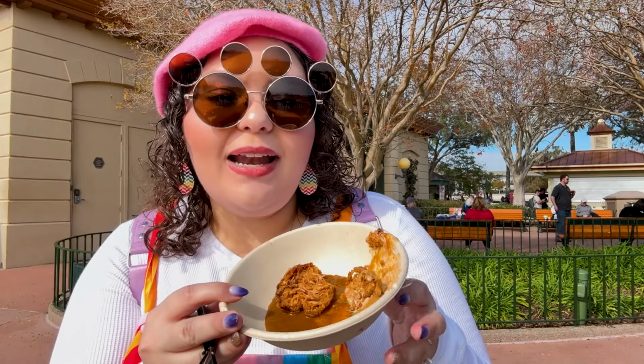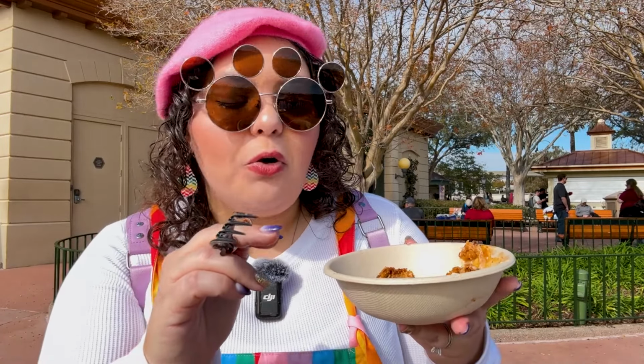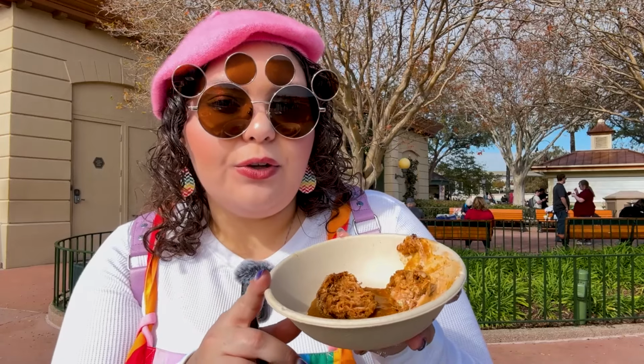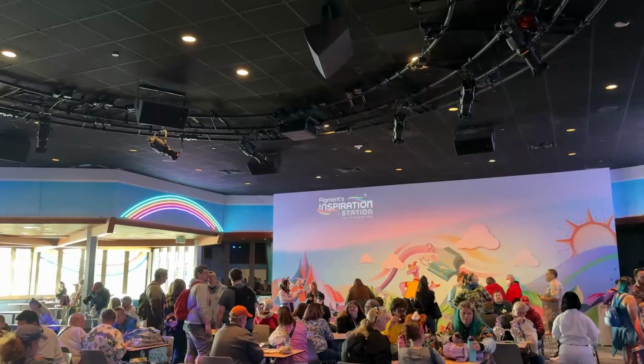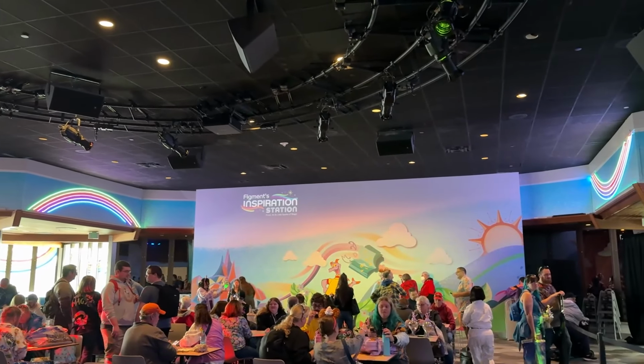And the meat is nice and tender. If you're gonna get anything from this booth, that would be the corn cake and this, but only if you can handle your heat. This is pretty good. Next, over at the Odyssey building, Figment's Inspiration Station is back.